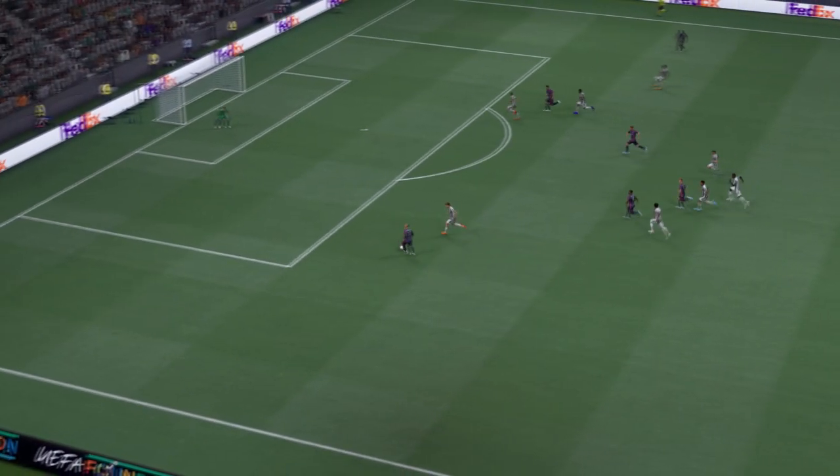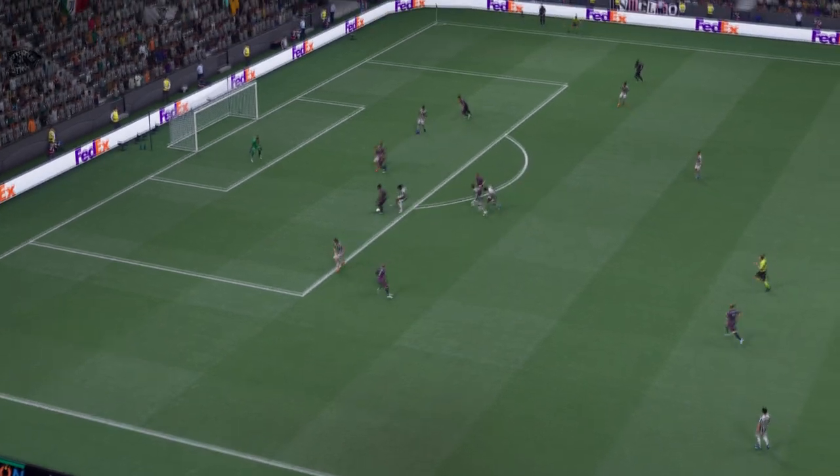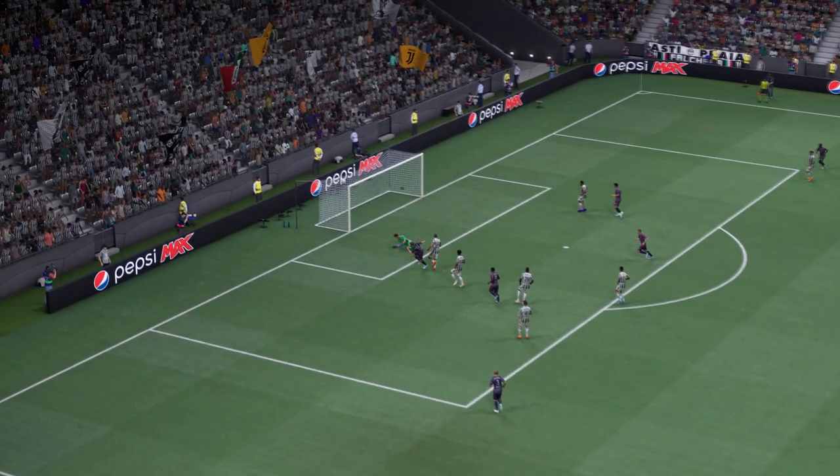Well, he puts it away really well, as you can see. But you'd expect him to score from that range. But they all count.